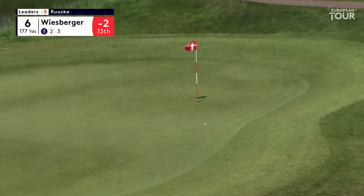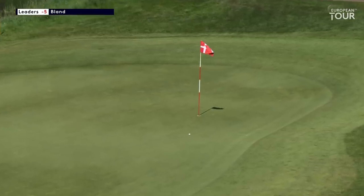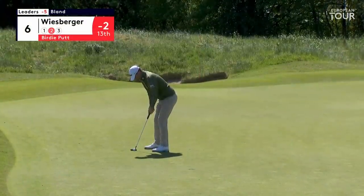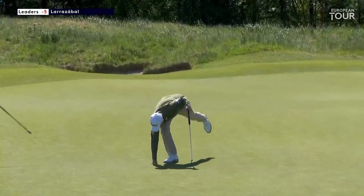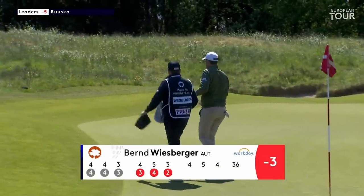Oh, that's pretty good there. A couple of slopes you can't see on the television, but the ball just working its way back to the hole. No more than 7 feet to go. Yes, another one right in the middle for Wiesberger. And quite a significant move now within two shots of the leaders.